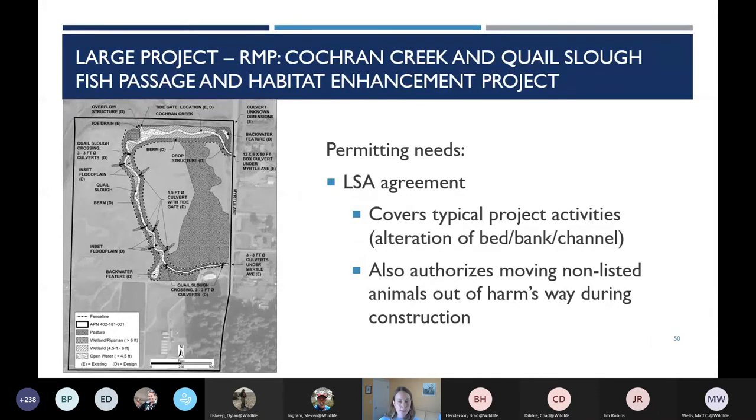So then in addition from CDFW, the project needed to obtain a lake or streambed alteration agreement. That is for the restoration components that involve alteration of the bed, bank, and channel of these streams. And then the LSA, we touched on this earlier, did authorize moving non-listed species out of harm's way during construction. So that would be non-listed fish that were also captured during the fish relocation. And then, you know, amphibians, we might have some northern red-legged frogs in the more freshwater riparian areas upstream on the northeast side of the project. All right, you can go to the next slide.